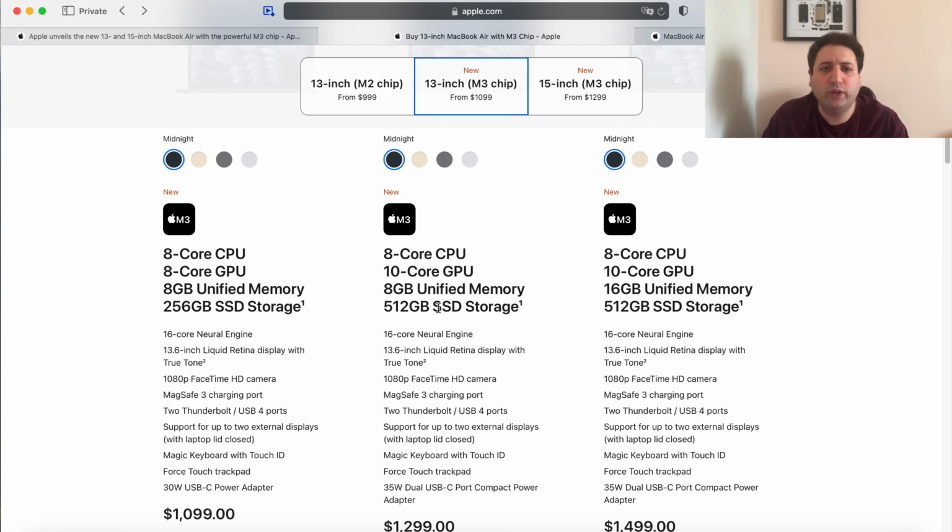So just for that reason, or the potential of that problem, and the fact that 512GB is very likely a more usable storage amount these days, I highly recommend you get at least 512GB of storage. This obviously will cost you $200 more, but for that money you also get a better power adapter. It goes from 30 watts to 35 watts, but it's also a dual USB-C port compact power adapter that is gallium nitride based. It's obviously not a huge deal, but it adds like $10-15 of value, I would argue.